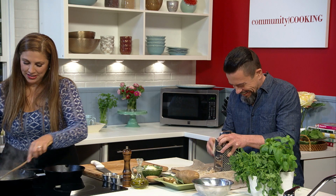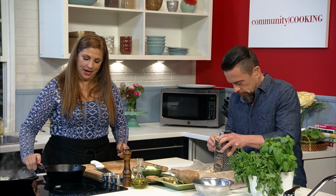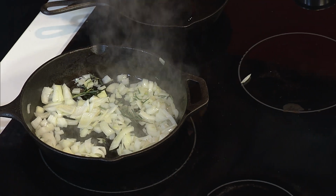All right, these are starting to sweat down really nicely. I'll probably take out this nice big stem right before we go. In the meantime, I'm going to heat up my other skillet, and I'm going to add a little bit more of the olive oil to it, and this is going to be the basis of our rosti.